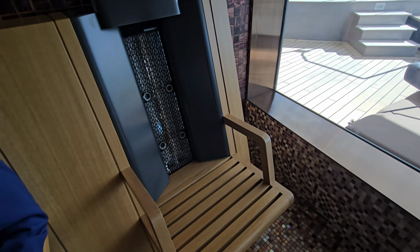Quick look into the observation lounge and look at the door wallpaper they have here. That's really cool. And great view off the bow of the ship when you're on your cruise and expedition here in scenic waters.